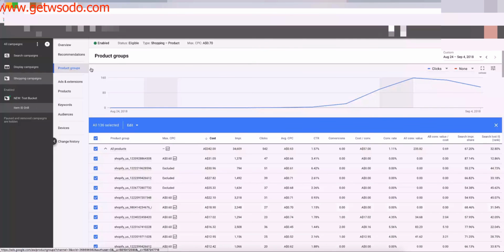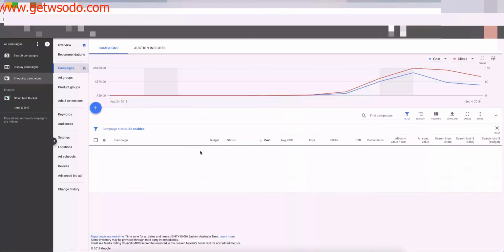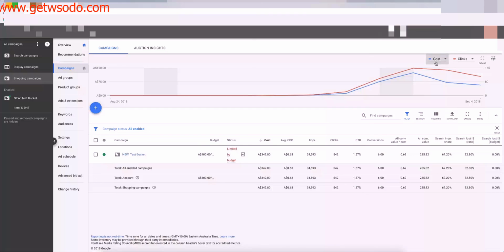Another thing to keep in mind is that if we go back to the campaign level and look at the past, say, 3 days, our budget is $100. We maxed out on September the 2nd, but then on September the 3rd, we didn't max out because we spent $70 and our budget was $100. And then on September 4th, we didn't max out either. We spent $56 and our budget is $100.